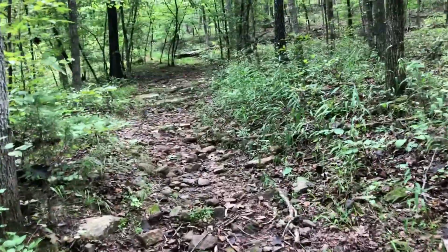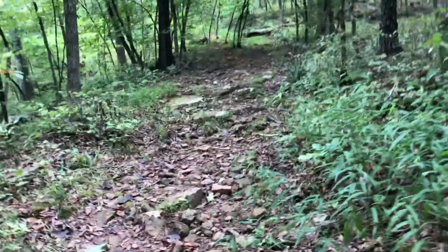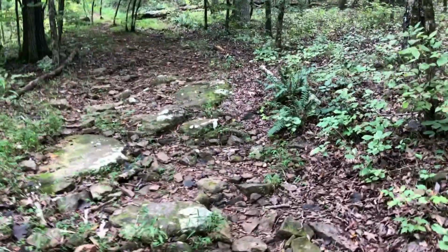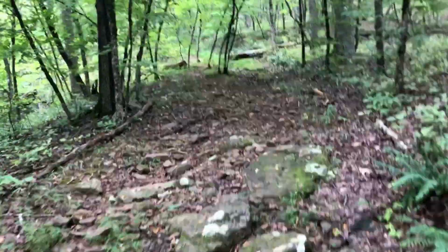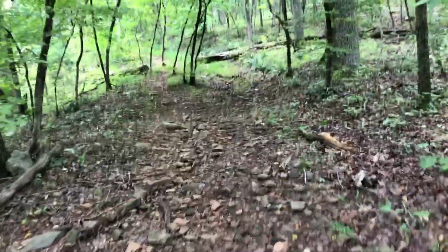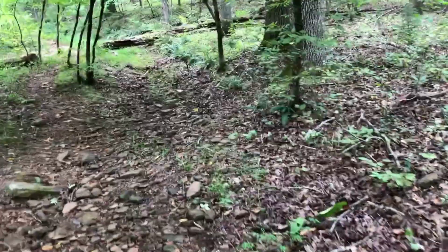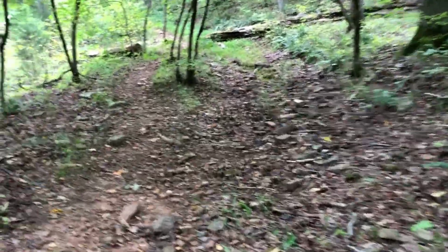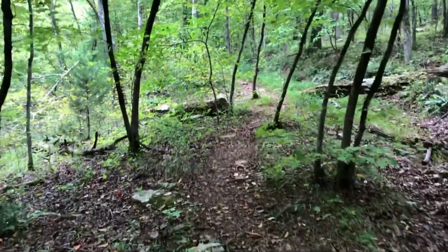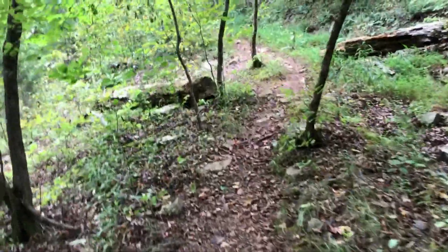I am definitely headed uphill. I don't know how steep of a grade this is. I'm sure others do. I can definitely feel it though. It's a good burn.